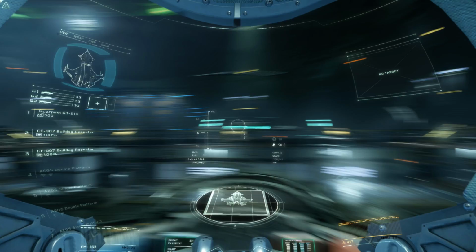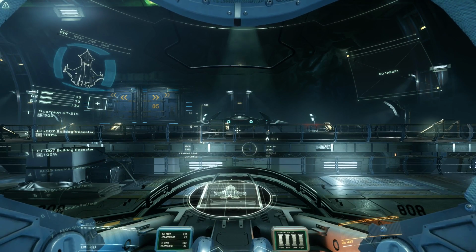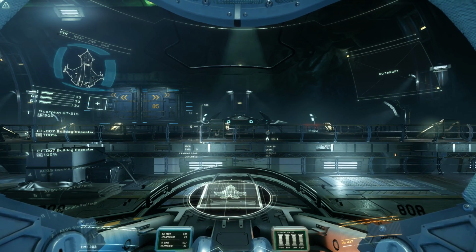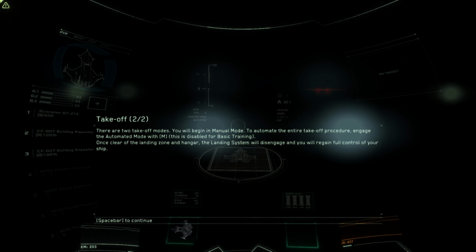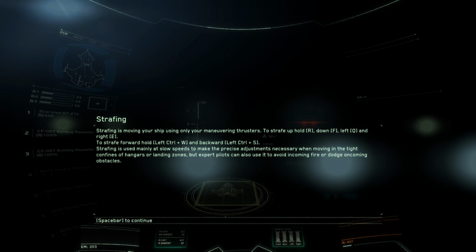So we are going to get ourselves going. Okay, it's closed, and we are going to ask permission to take off by hitting the middle mouse button on our mouse. Oh, we got free look on. That's how it's telling me to toggle it off. And we're looking around the cockpit now. And then this is telling us how we could actually get out of the hangar. It's going to be button 3 on the mouse, or they're going to talk about other ways that you can do it. And they're talking about the manual and the automatic. And for this one, we got to use the automatic method of taking off.